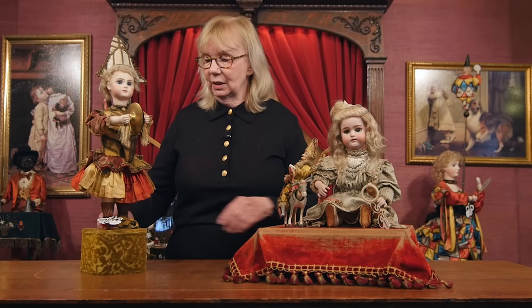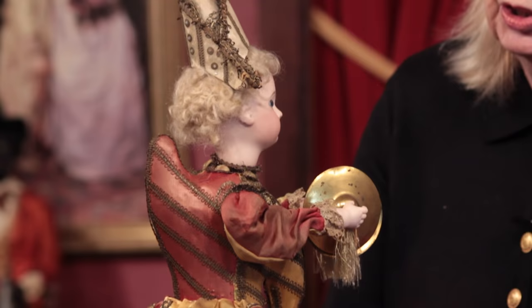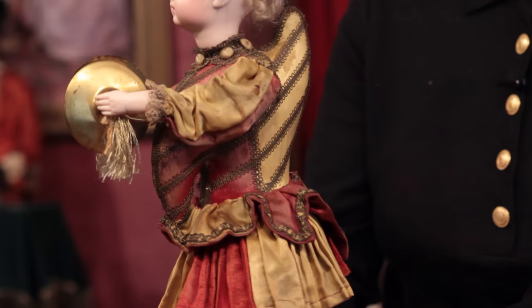So here's just a simple little girl with a Jumeau head and a traditional Polichinelle costume. Let me just turn it around so you can see that before she begins her action. And this is a very, very classic costume that a Polichinelle figure would wear too, although Polichinelle is usually a boy. In this case, she is a girl, Polichinella. And let's let her go.